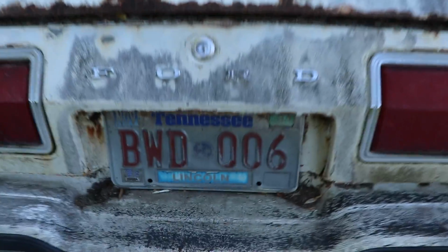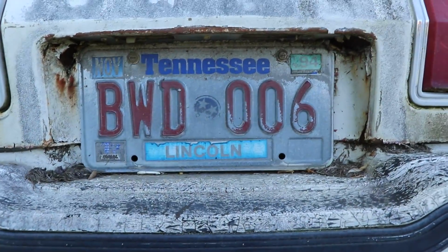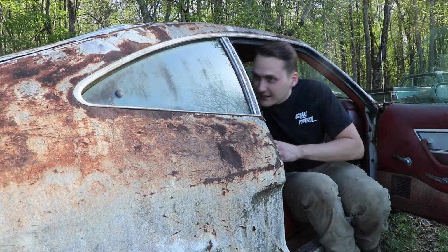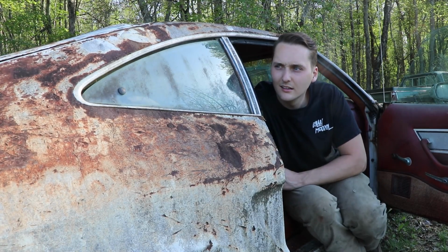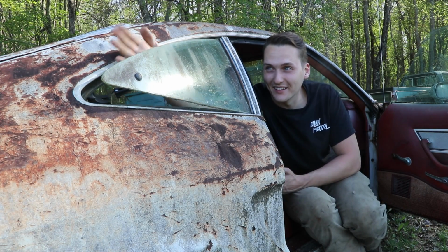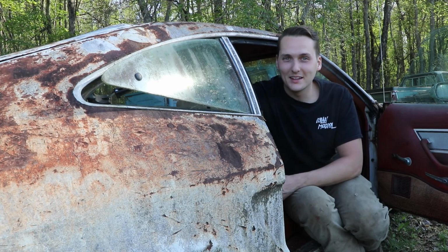So we like this thing, and it's been sitting since 1994, which was 27 years ago. And if you want to know you had something cool back in the day, you had this. Pop out rear windows. Isn't that nice? I mean, look at that. All that airflow coming in.